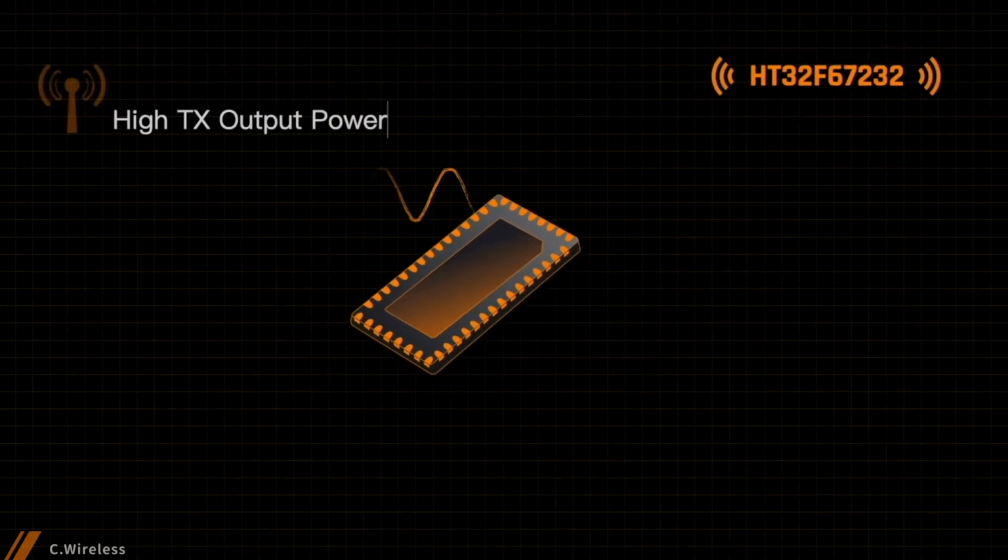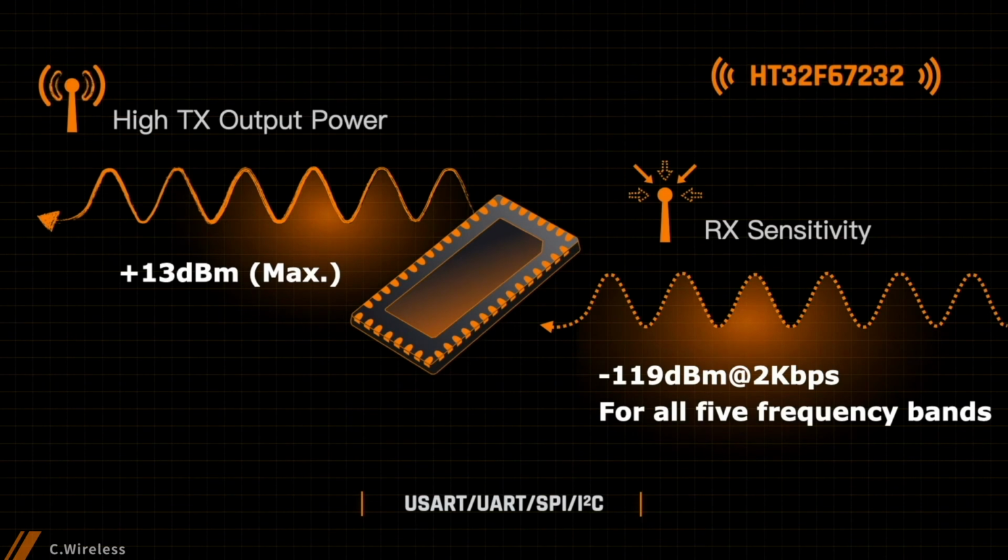In the transceiver features, the 67232 provides high transmit output power up to 30 dBm. The receiver sensitivity is -119 dBm at 2 kbit per second for all frequency bands. It has all the interfaces built in: USART, UART, I2C, and SPI.